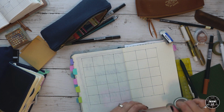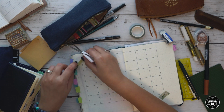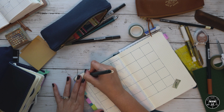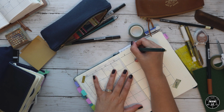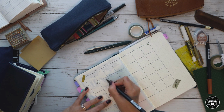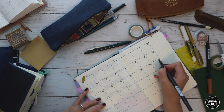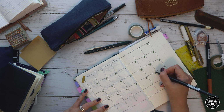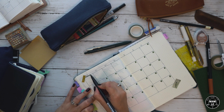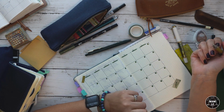The other thing I like about doing it this way is that Monday, Tuesday, Wednesday, Thursday always end up being on the left page, and Friday, Saturday, and Sunday end up being on the right side of the page. So I can quickly see the weekend, and I know the weekend is always on the right side of the page, and the bulk of my week is on the left hand, which sounds super silly, but for some reason in my head it's perfect.